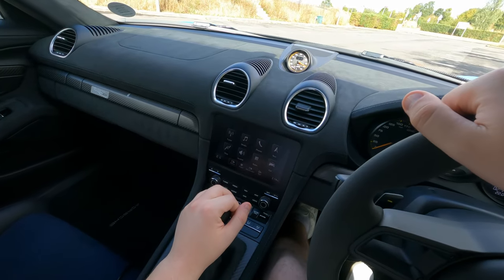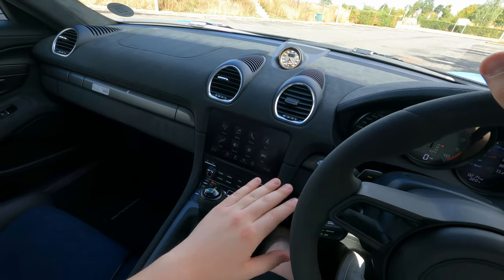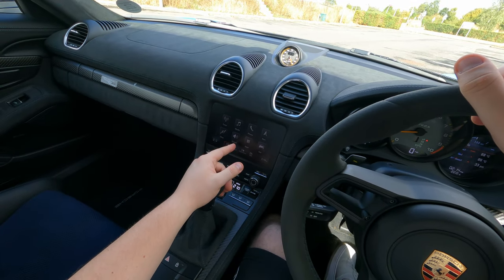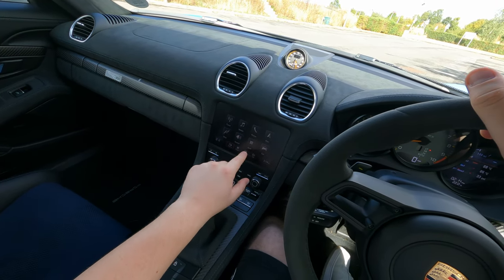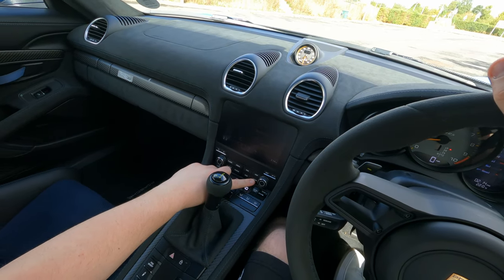In the infotainment system, that's all you get. Sound settings, media, phone, navigation, maps, and car. I'm gonna be honest with you, it's completely useless.